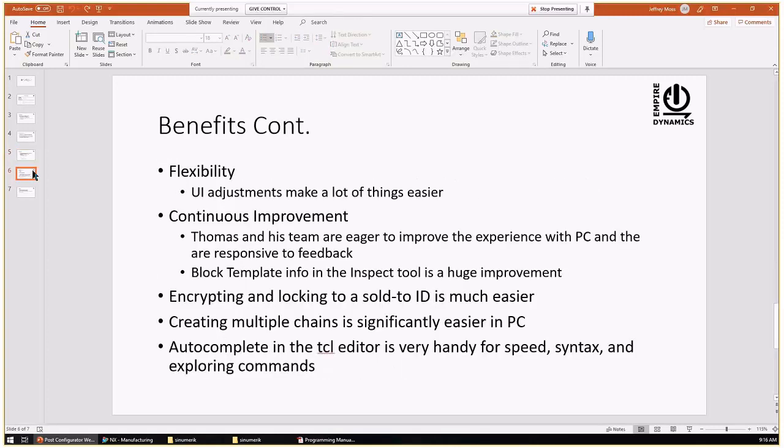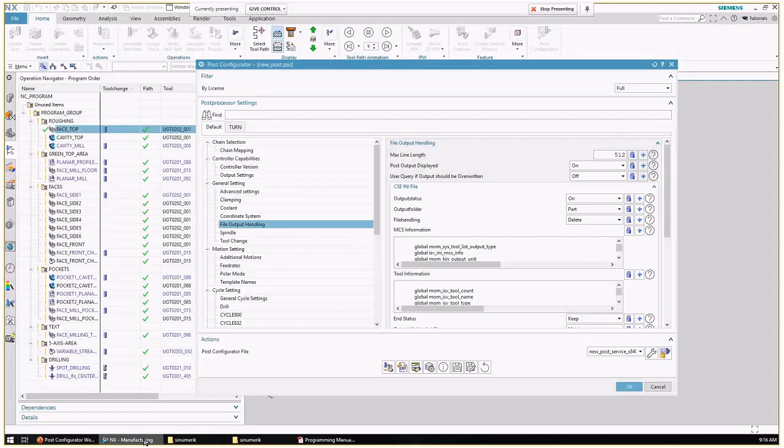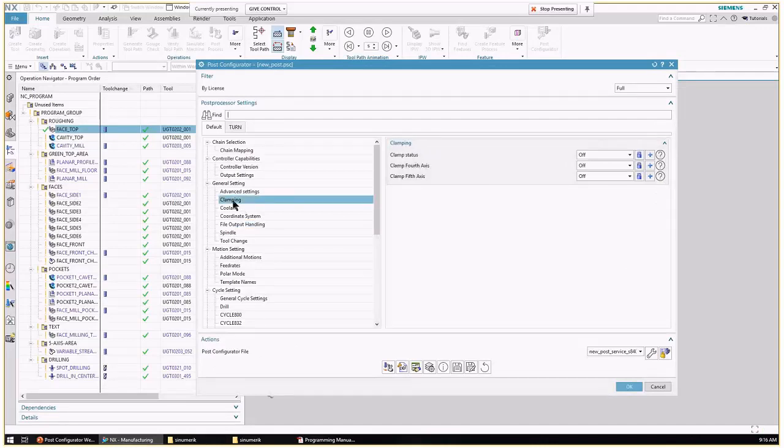As far as flexibility, UI adjustments make it a lot quicker and easier to make changes to your post. So just for an easy instance, clamping, clamp turn it on and off, coolant turn it on and off, is just a simple setting in the UI rather than going into the TCL code to make those modifications.